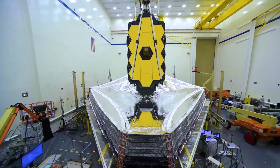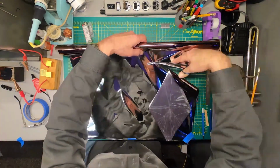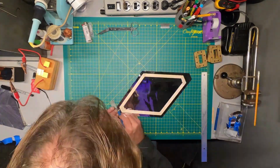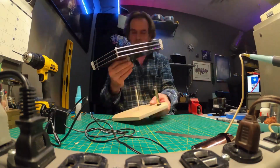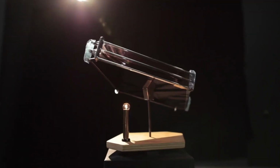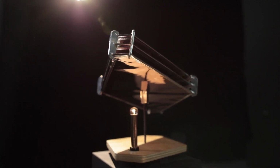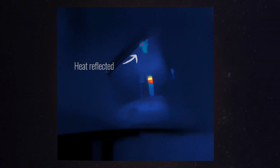Let's get a better idea of how good this Kapton is at reflecting heat. I asked our resident expert in all things MIDI to make me a 3-layered model of the sunshield using the same Kapton that's on Webb. And then we put this tiny light bulb to mimic the heat source that would be the sun, Earth, or moon. See? You can see the heat reflecting off the bottom layer. And then the Kapton worked so well that none of the heat is detected at the top of the model.